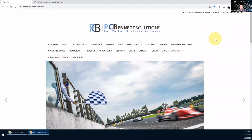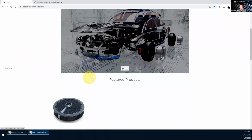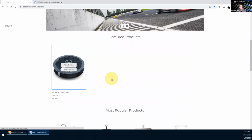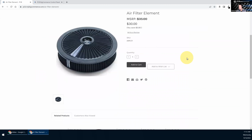And I'm going to switch hats here. I'm going to pretend to be a PC Bennett automotive customer. I'm logged into our PC Bennett web portal, our e-commerce site. Looks like we've got a new item featured. The air filters are available today. So I'm going to click into that, and looks good. Looks like it'll fit my car. So I'm going to go ahead and add it to my cart.